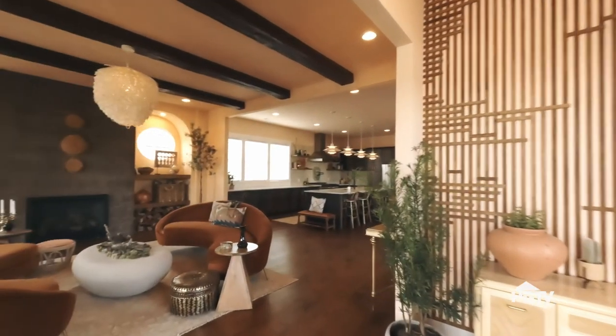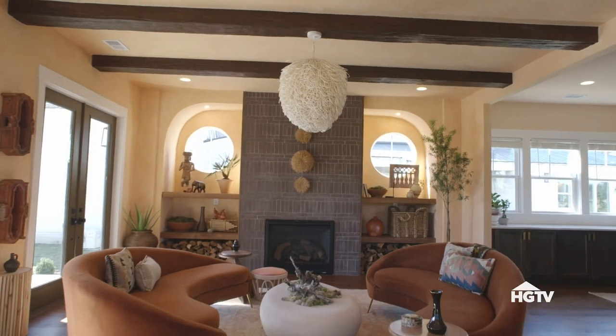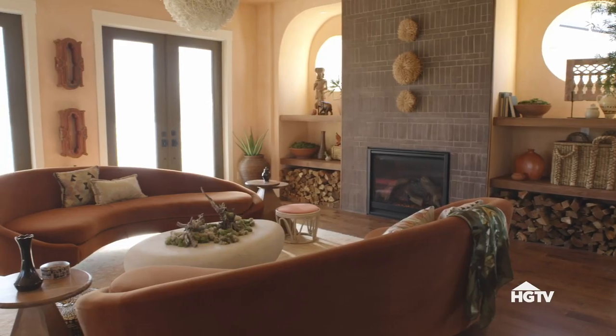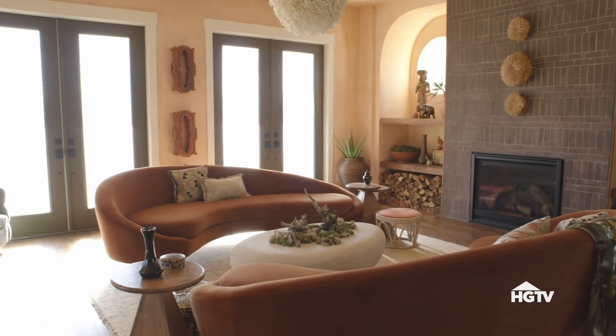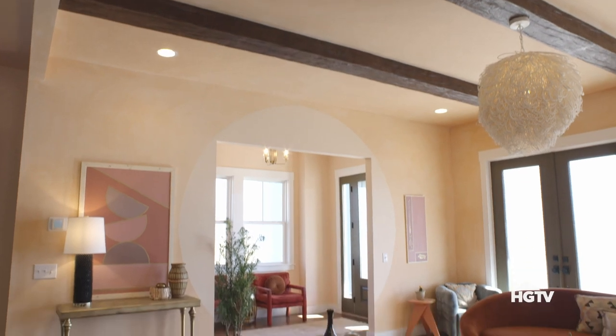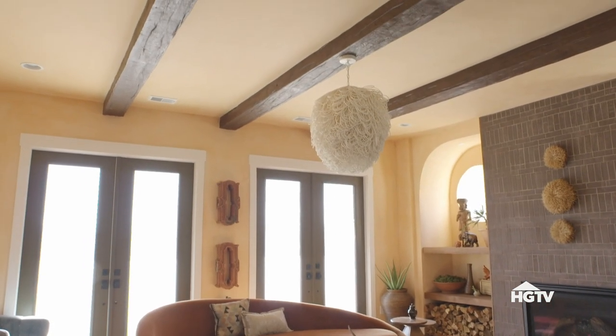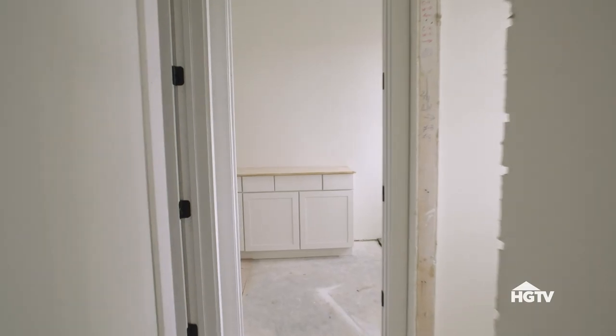Whoa, look at this. Oh my goodness. Let's showstopper. This is amazing. From the exterior to the inside, I don't think I would have guessed that this is what would be behind that front door. Rock the Block always has someone who goes really bold with the design. I think you can see that here. This is it.